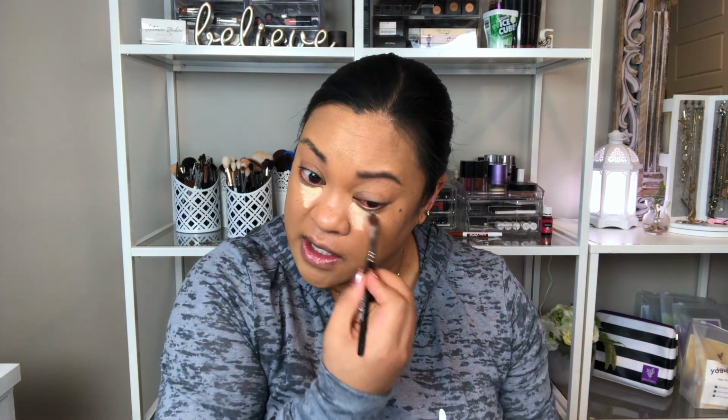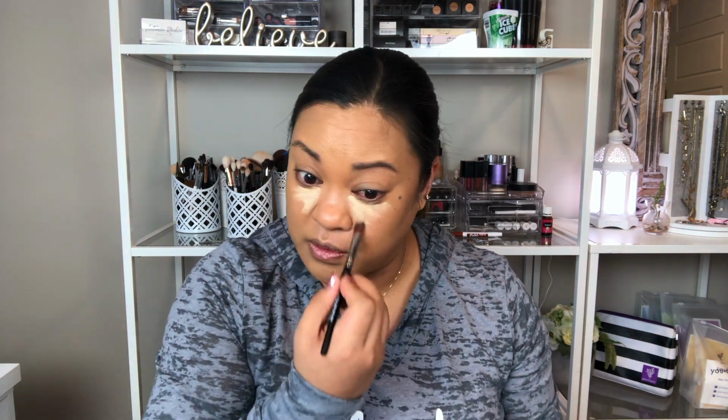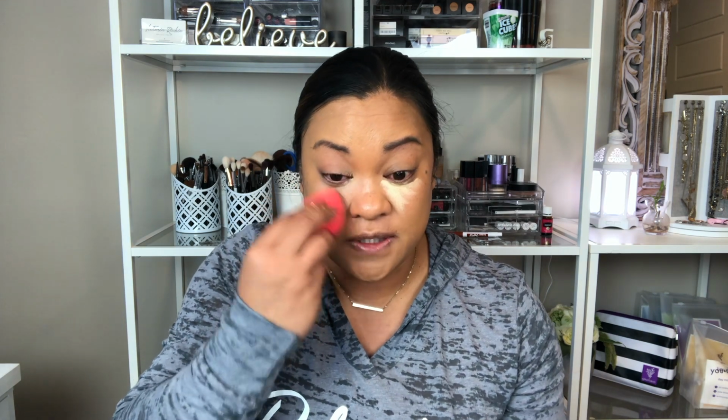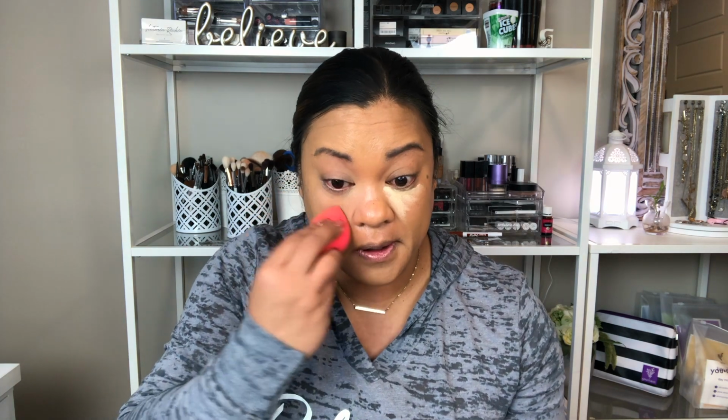I don't want to drag it all the way out, especially if you are older, like me, I'm 40, almost 41, and you have these fine lines. I don't want them settling into those fine lines. So just keep it in the corners of your eye and then to the center under your eye. So I'm just using a damp beauty sponge to blend that out.